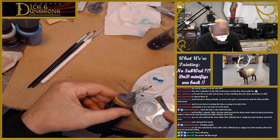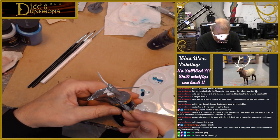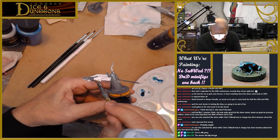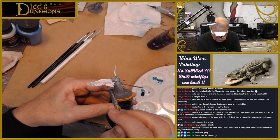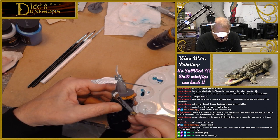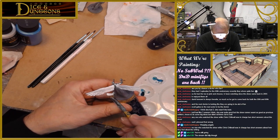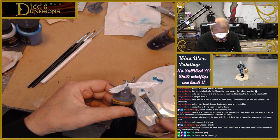I'm not worried about this thick coat, particularly on these wings, because there's no detail on the wings to cover up. Otherwise, I'd say, well, I'm going to put 2 or 3 thin coats on. But there's really nothing there. I mean, the only texture is almost like the brush strokes. They come from applying the paint.